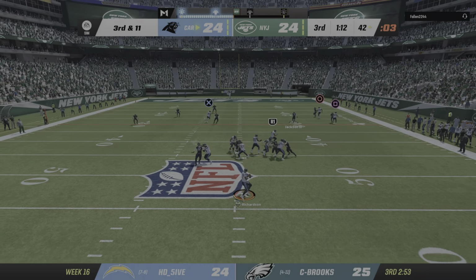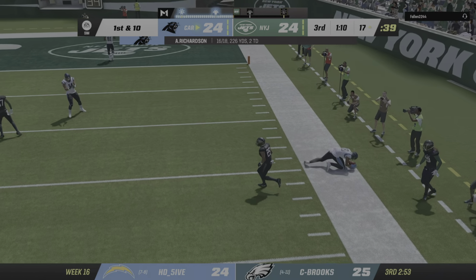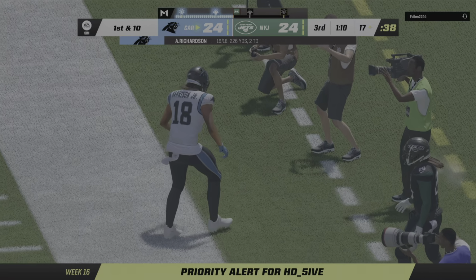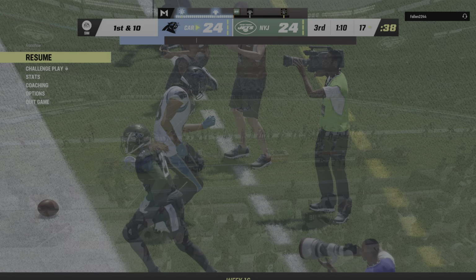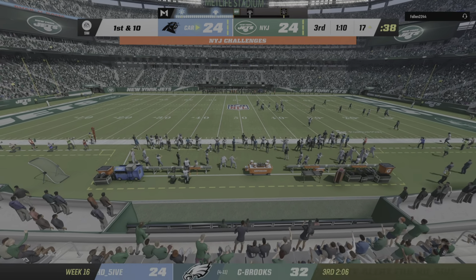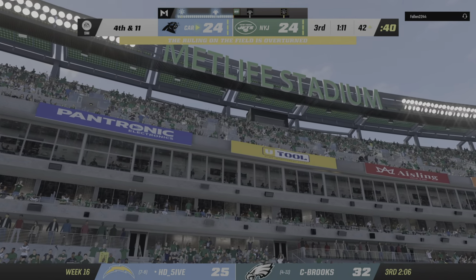Now a shotgun snap as they'll look to throw. To the sideline, he's got the catch, and he kept the feet in bounds. Well done. The shouts from this crowd as they watch the replay. They want a challenge, and they're going to get one.